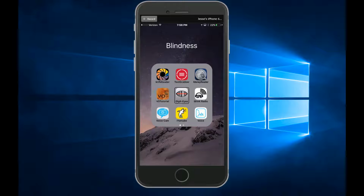Digitize. Double tap to open. Digitize is another cool app that uses your camera, and it will scan barcodes. So you get a can of soup, you have a CD, you have a frozen dinner or whatever. You find the barcode, which is usually on a square object. It's usually in a corner somewhere. But it'll scan the barcode and tell you what it is.